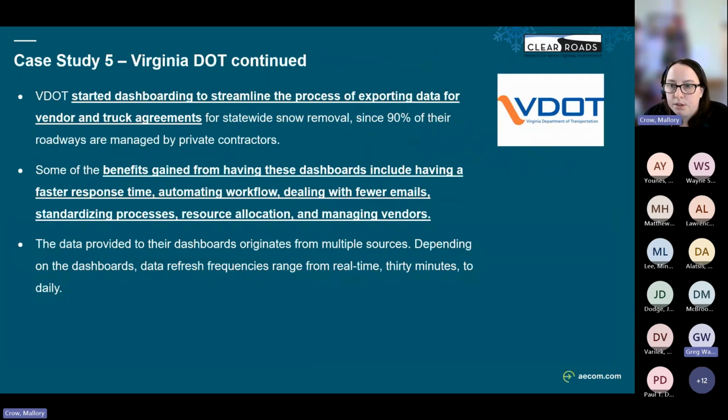All right. So for some of the key findings, the dashboarding really streamlined the process of exporting data for vendors and truck agreements. Like you mentioned earlier, they do have a lot of private contractors. So these dashboards have really helped them manage those contracts, whose contract hasn't been called in, but they have a baseline minimum value. So they want to make sure they utilize those contractors instead of just paying them for not doing anything. They want to see if the private contractors' agreements are all documented, their equipment is ready to go. So that's been one of the biggest helps for them, is really managing that 90% of their roadways being managed by these private contractors. They want to make sure everyone's ready to go.